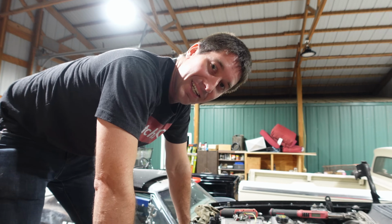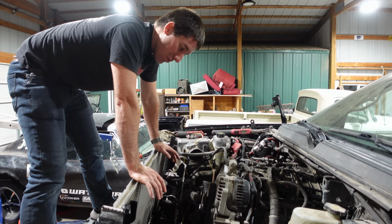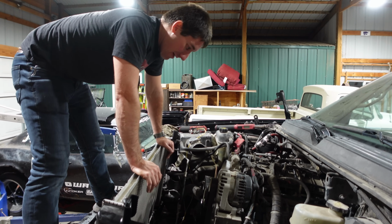Down to the finish line here. A couple more minutes is all it's gonna take. All right, we've got the radiator back in. It was cleaned out. We flushed all the oil out of that thing and then we blasted it out, made sure there was no liquid left over in that thing.